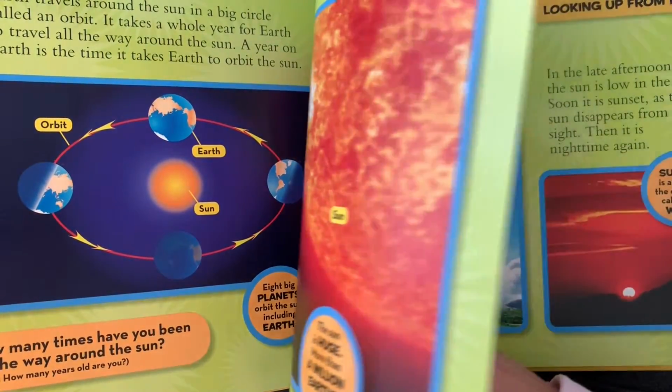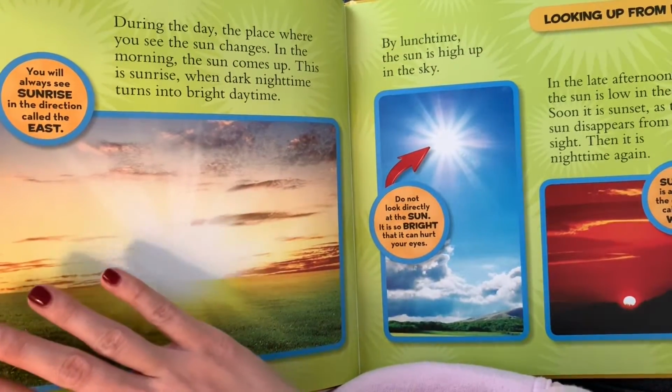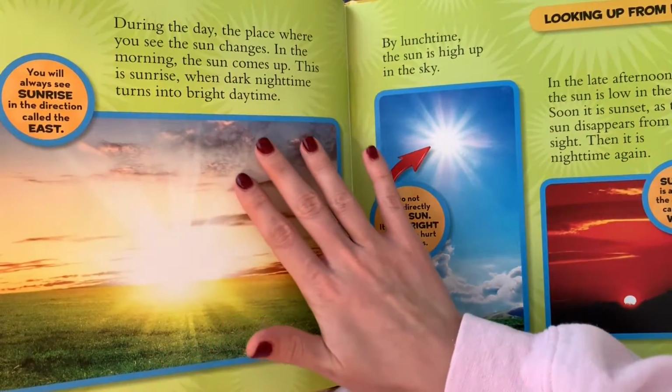During the day, the place where you see the sun changes. In the morning, the sun comes up. This is sunrise, when dark nighttime turns into bright daytime. You will always see sunrise in the direction called the east.